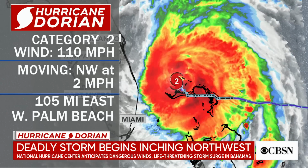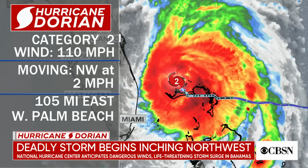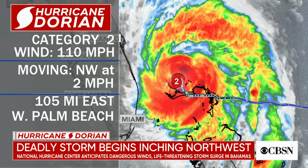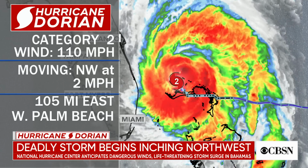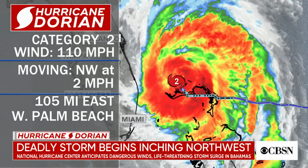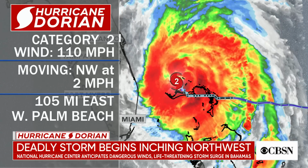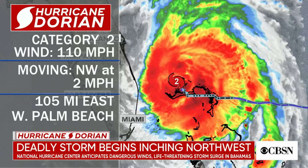And you can see there, it doesn't have that perfect circular nature to it. The bands are sort of breaking off. They're not perfectly formed there. So we are seeing a storm that is weakening. It is not weakening horrendously to the point where this is going to be a nothing storm, but it is to a point where if it were to make a landfall somewhere on the southeast coast, we're in a better situation. So that's good news there.